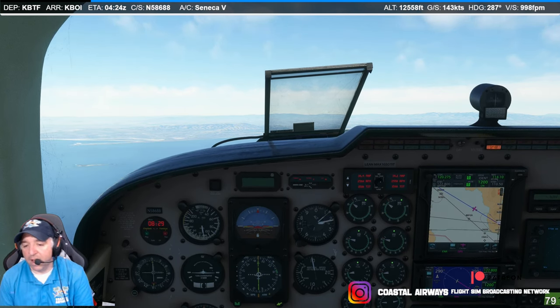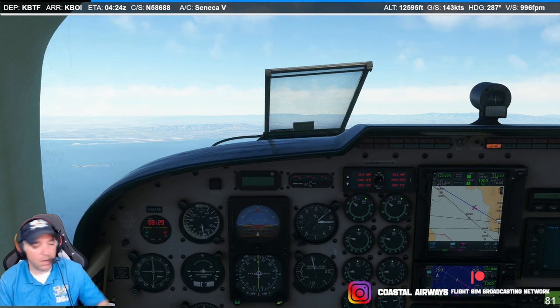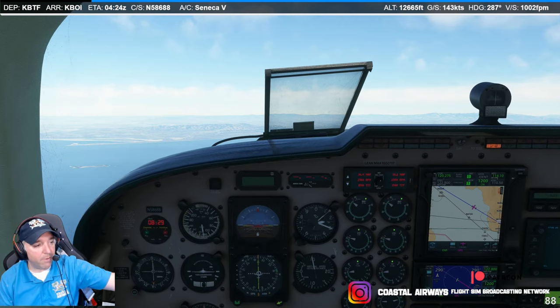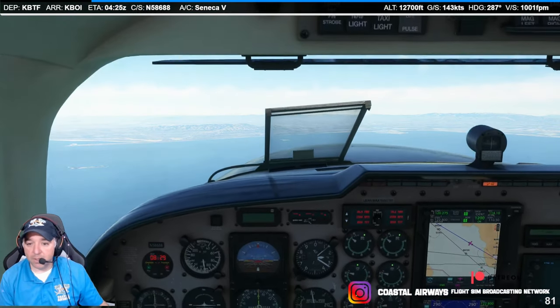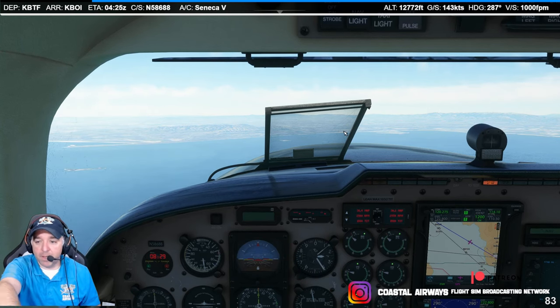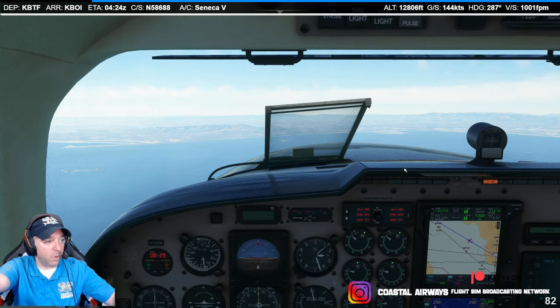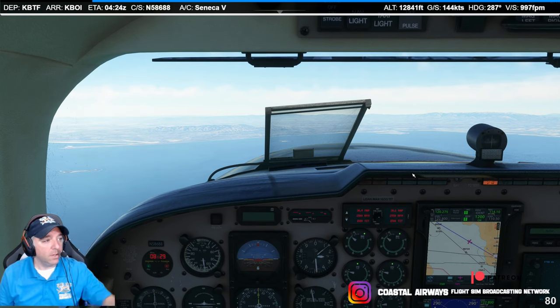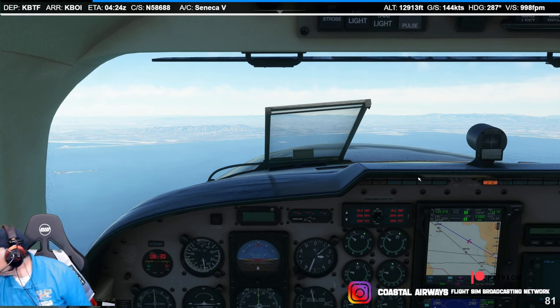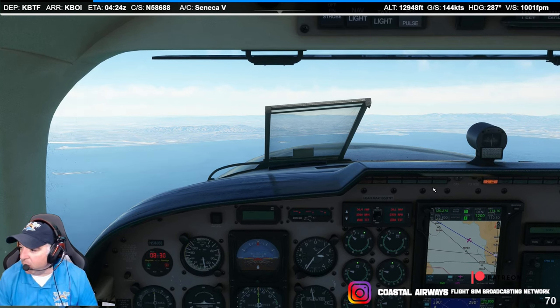Alright, so you're at 12,300 coming. And then we've got the lake, and then we'll start doing some dead reckoning here. So you can see we're going to head straight to this lake shore. Basically, when we hit the lake shore, we're going to turn to a north heading of basically 338, and that's kind of what we'll do.